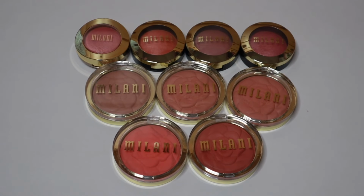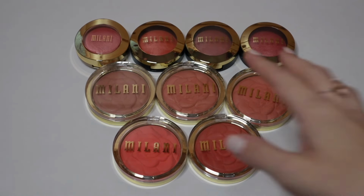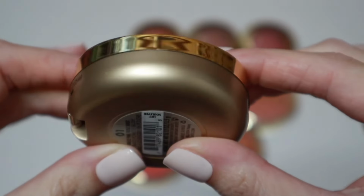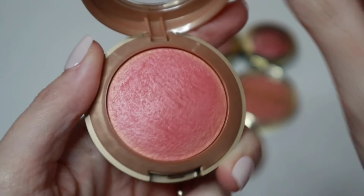Okay, I have Milani here. I have a few of their baked blushes as well as some of their little flower powder blushes. So let's get started on this top row. Now this first baked one is Dolce Pink. Now this is the old packaging. They don't make them in this now. They come in a packaging like this. So that should tell you just how old this one is.